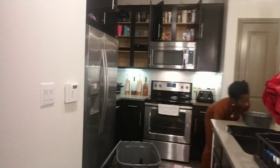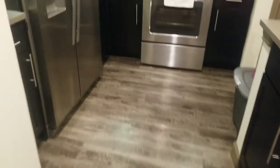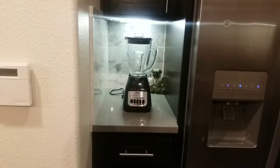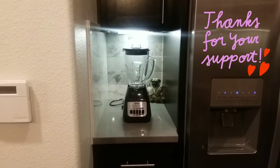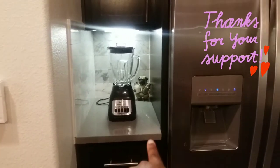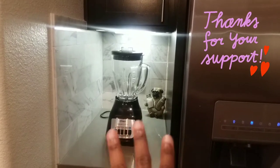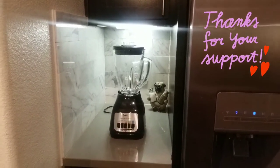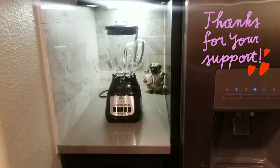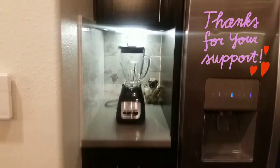Okay guys, so I am finally done. Let me give y'all a quick rundown showing you what the kitchen looks like. I put my blender right here, right across from the sink. It's in a convenient spot. I also put my little dog figure with my seasonings over there. I rarely use the salt and pepper from that decorative item, so that's why I put my seasoning there. I think that looks really cute right there with the light.